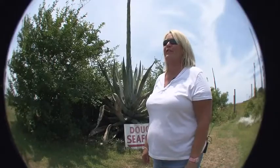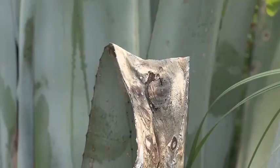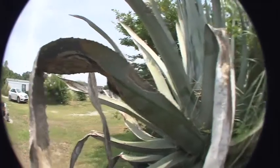Traffic just flows through here all the time. And I came by to see it. I've seen century plants, but I've never seen one bloom before. I'd imagine this one must be up around 30 years because it's so big. And it just started getting taller and taller, and then all of a sudden it just shot right up.